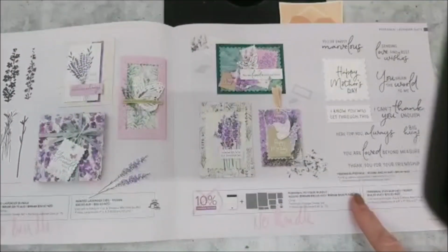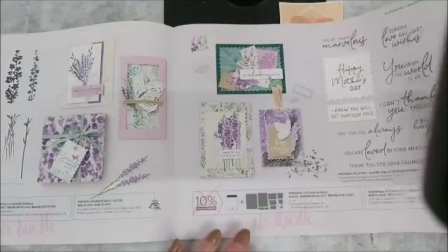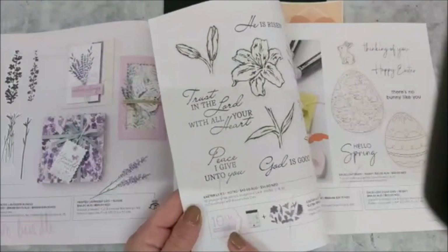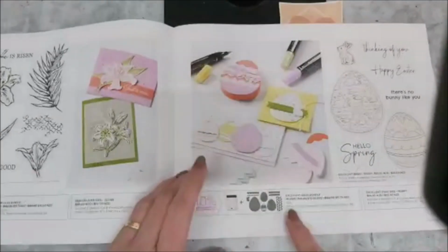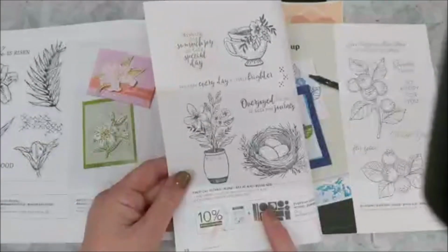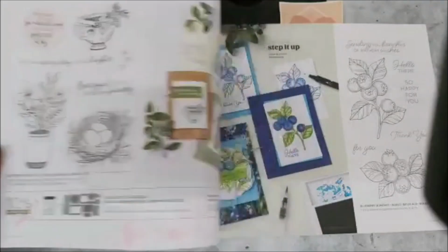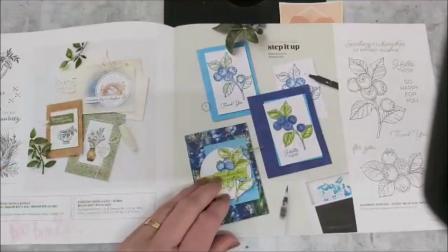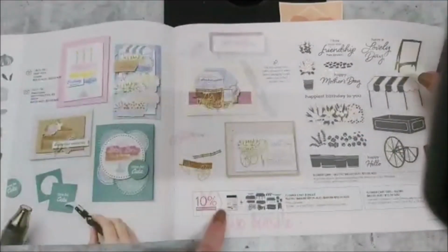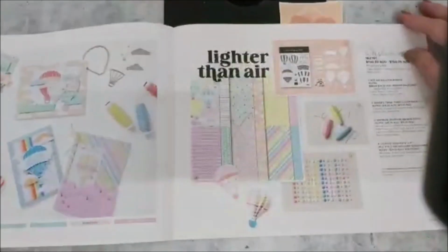And same with the postage die. So the two of those will just no longer be bundles. So then the Easter lilies, they are both retiring. The Excellent Eggs is retiring. This will no longer be a bundle, which is the everyday details. That is no longer going to be a bundle. The flower cart, again, is no longer going to be a bundle.